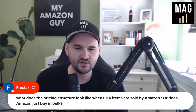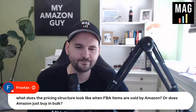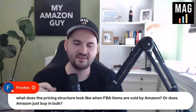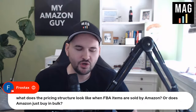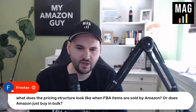What does the pricing structure look like when FBA items are sold by Amazon, or does Amazon just buy in bulk? So if you're selling the same item to one consumer 8 times, you're going to be charged 8 fulfillment fees. If that's the question you're asking, you would have to literally bundle it or put it in its own packaging or its own box simultaneously to ship it out.